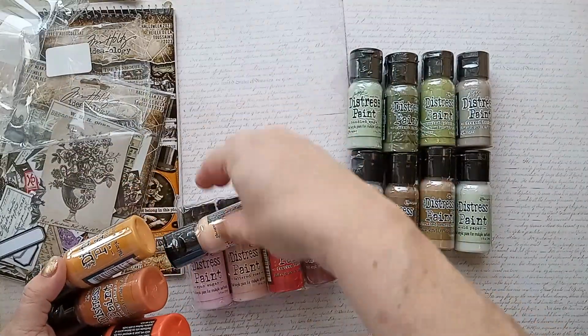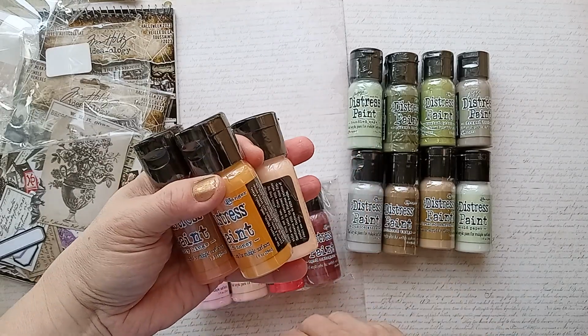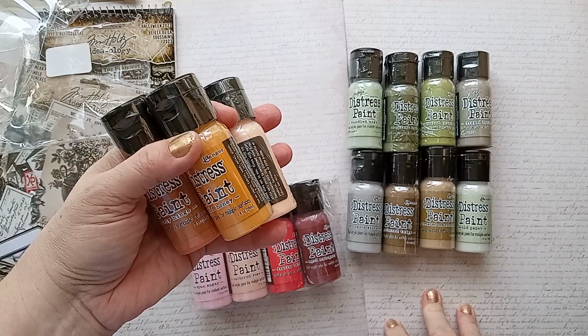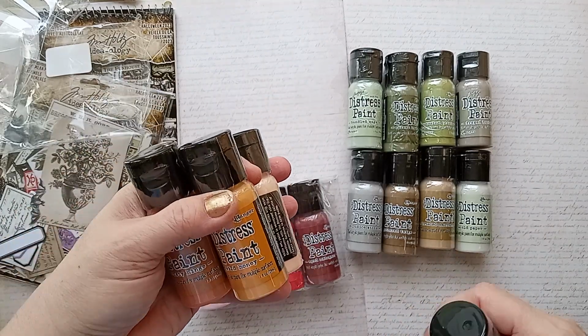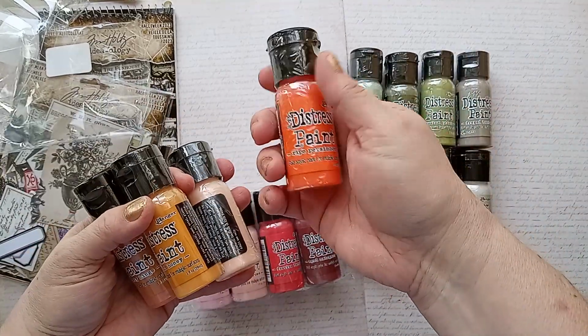I'm not big on the blues, believe it or not, which is crazy because blue was my favorite color for years. And I mean, they serve their purpose. Tumbled glass is cool for a light green, light blue. I like that new Uncharted Mariner, but I just don't create much with blue.